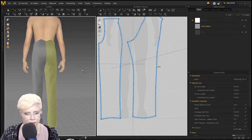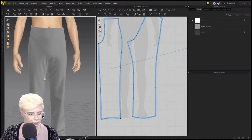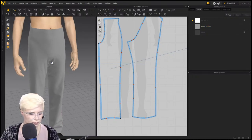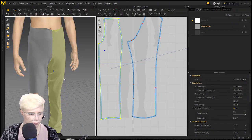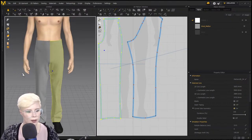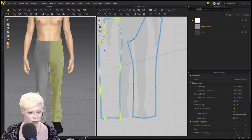I didn't want to do that. There we go. Close enough. That's a problem. I think it's just how it's laying on him. But anyway, we're going to go ahead and move on. We've made our pant.